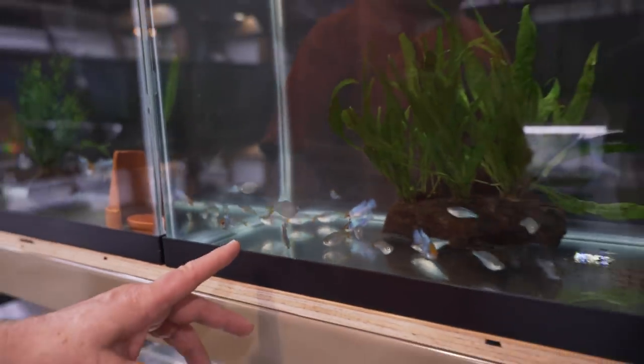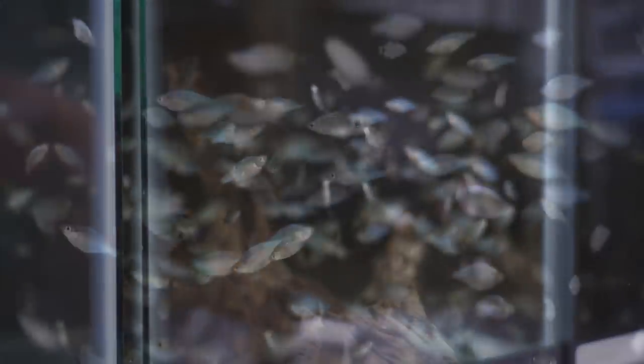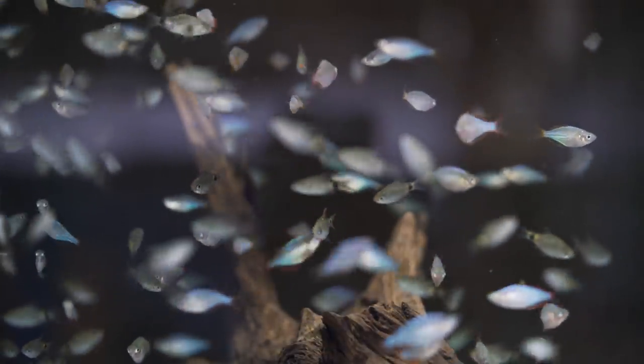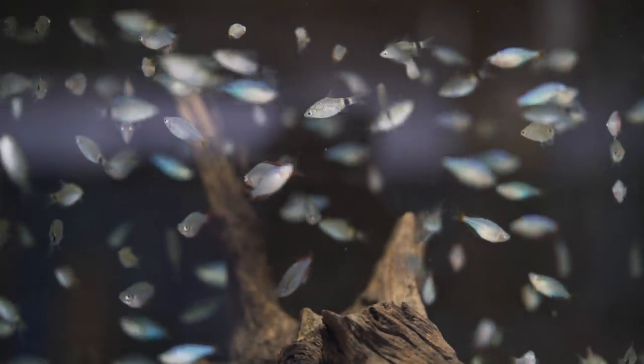They will spawn actually even smaller than that. They will probably spawn starting around an inch. And when I talked to Gary about that, he said a lot of people don't realize that they're already spawning. Go ahead and put a mop in. You just get a little bit fewer eggs. Yeah, because they're small. But you still get babies.